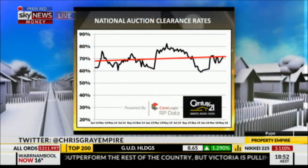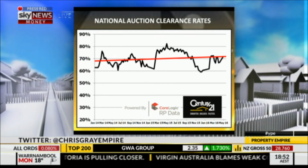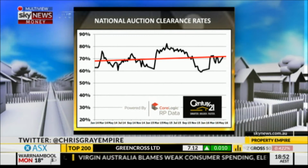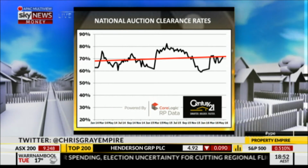Anyway, now it's time to take a look around the country and we'll see what is happening with auction clearance rates. So you've got all the numbers. We'll fire away with the first graph, auction clearances. Well, the national auction clearance rate is 71.3% for this week. The clearance rate's still going well, although not as high as it was last year when it was 78.6%. Sydney and Melbourne continue to lead the way with 74.1% for Sydney and 74.2% for Melbourne. Wonderful. So certainly things going on well with the graph there.